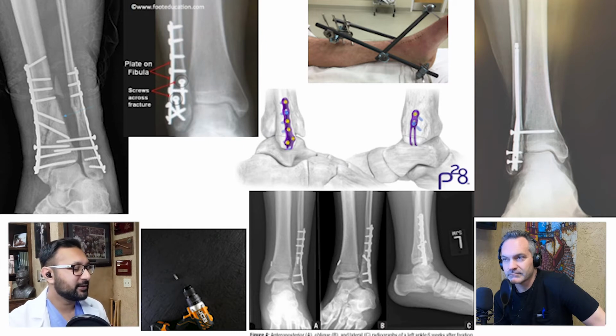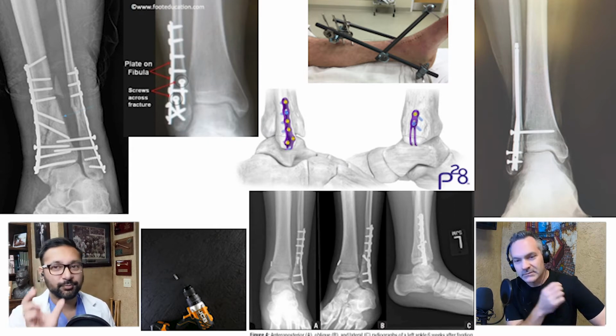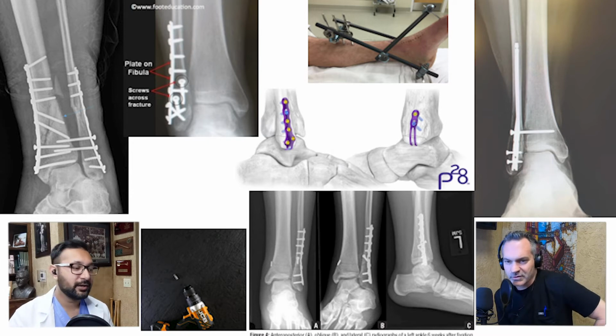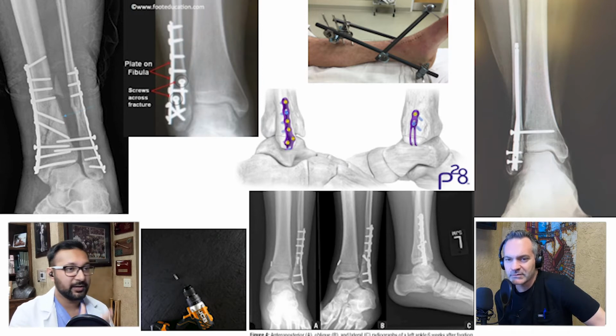What do you think of this one? I put this one here for a reason. What do you think of that reduction? That's terrible. Yeah, so that's when we were talking about that proper reduction of that syndesmosis. Those screws aren't probably big enough or long enough. Yeah. If you're going to use those as syndesmotic screws, they just didn't go far enough. Or they probably didn't clamp it. Yeah. I mean, they might have just thrown it blind. Right. Yep.